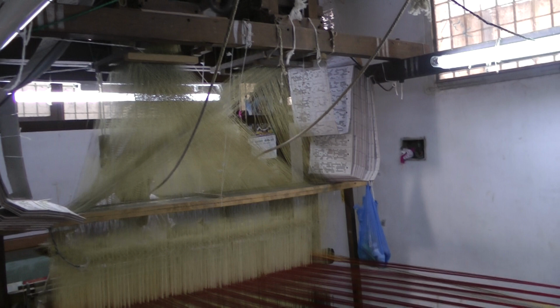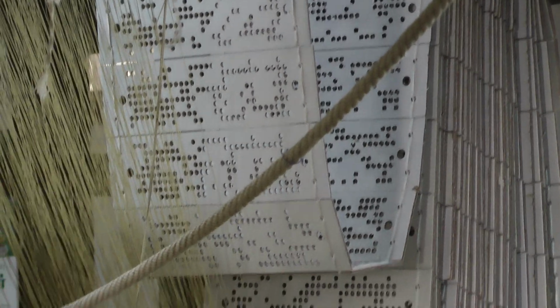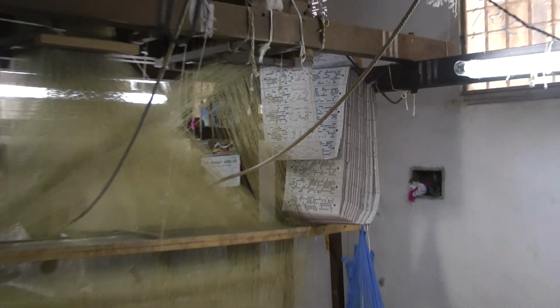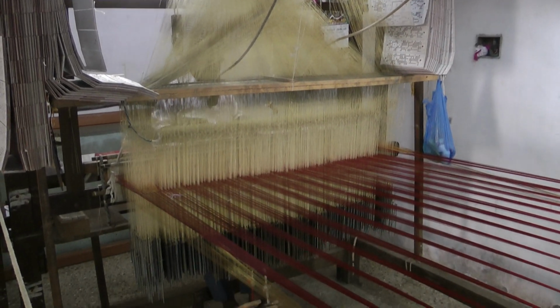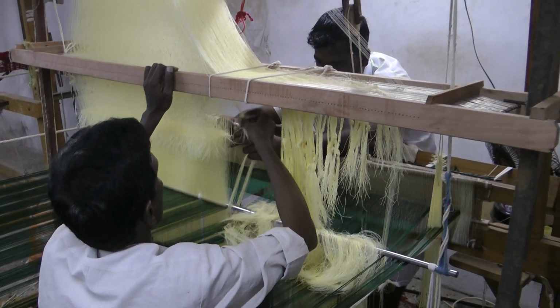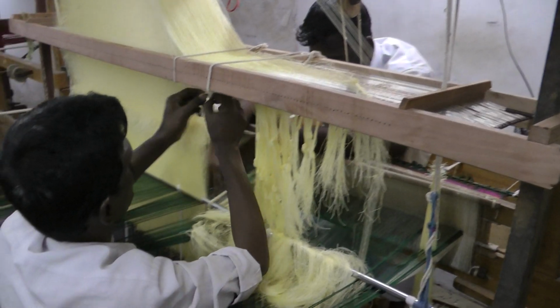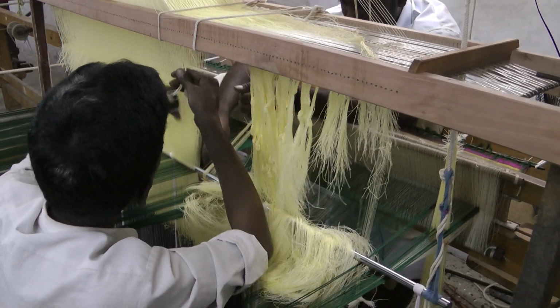It all works on a card system. Punch cards, which you can see now. We draw the pattern on interaction surface. Each and every line has a pattern. The first line, first bar, second line, second bar. Depending on the size of the design, you need more. What these two guys are doing, I don't know. It's incredibly difficult. With fine threads.